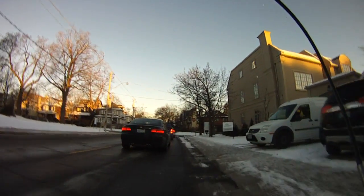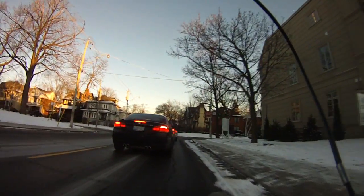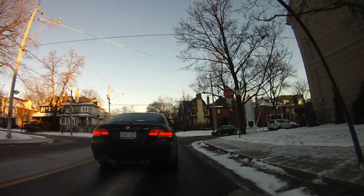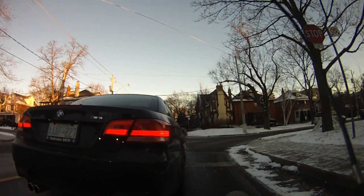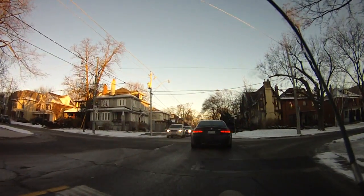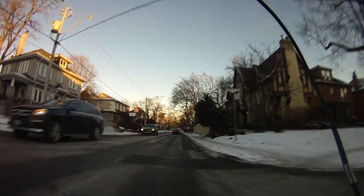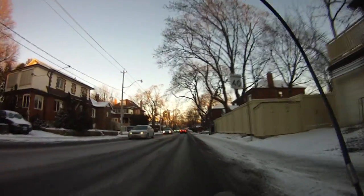So if you've never seen one of my riding to work videos before, I try and make one of these videos about once a month because I'm a year-round bicycle commuter, so I like to show how the roads look every month of the year, and I've been doing it for a little over a year now. So this is my standard route that I take for getting to work. There's another cyclist there. He's wearing ski goggles.